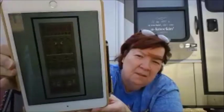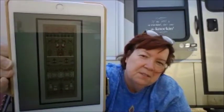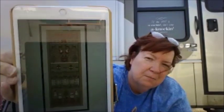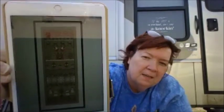Okay, sorry about that. So one of the designs that I bought was a PDF, and it is from Little Dove Designs, and I'm hoping you guys can see this. It is a cute little Christmas sampler. I love it. I'm hoping that comes across. I can't tell from my screen because of the glare from the sun. But it is just gorgeous.